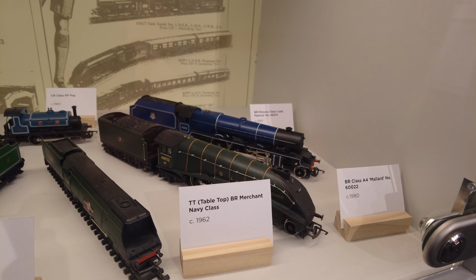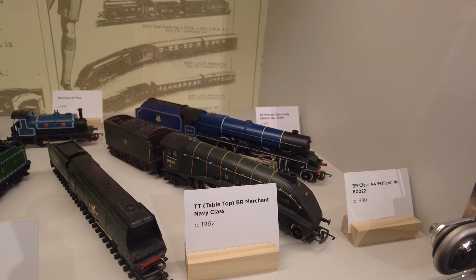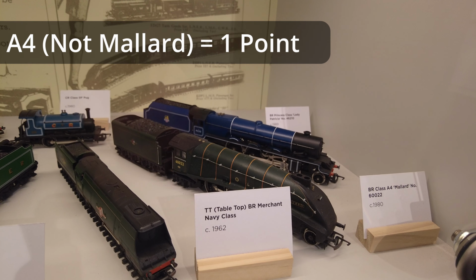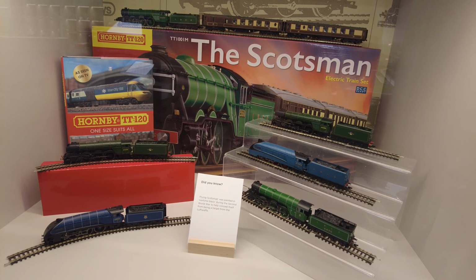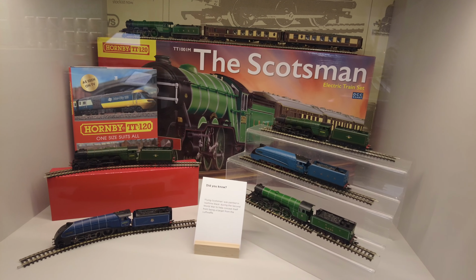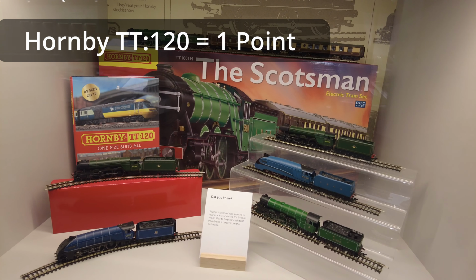This one here, 1980s A4 Mallard. So what we'll say is any A4, as long as it's not the Mallard, give yourself a point. Well, it wouldn't be fair not to mention a Hornby TT120. So any of the Hornby TT120 range, 1 point.